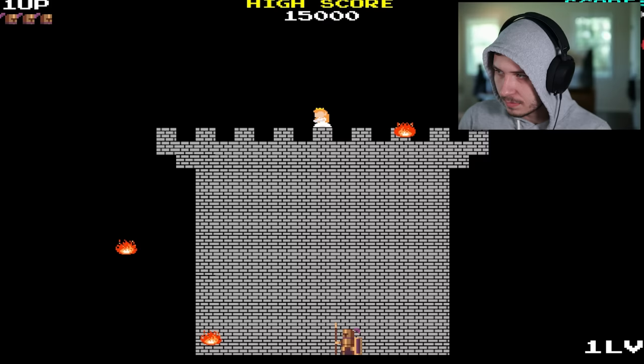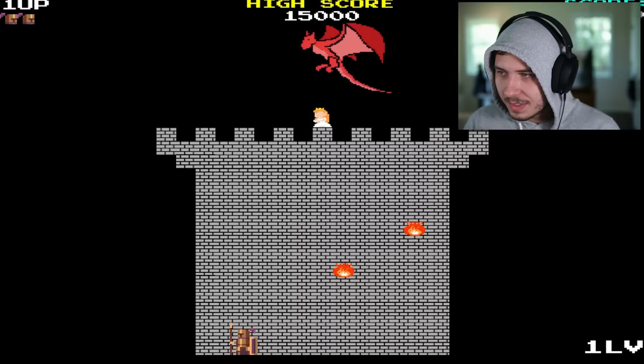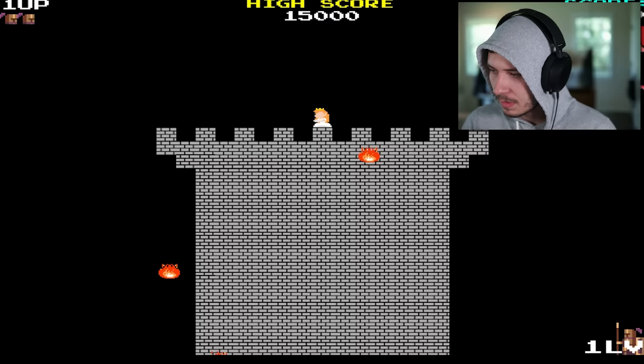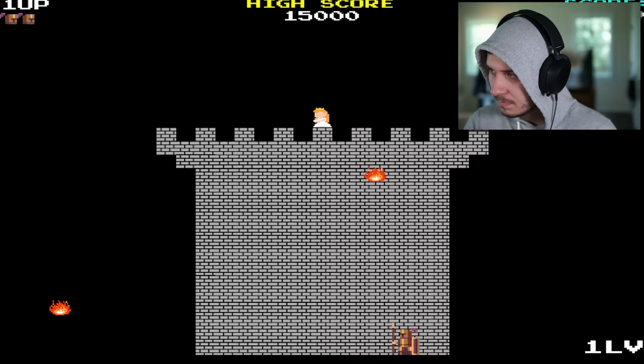Hey! Dude, what is this 8898XX shit turn into? Oh, I hit the goddamn fireball. Don't worry, princess. I will save you from the Iratsu Dragon! Come on, how do I get more spears? There we go. All right, here we go. Oh my God, I missed them all.